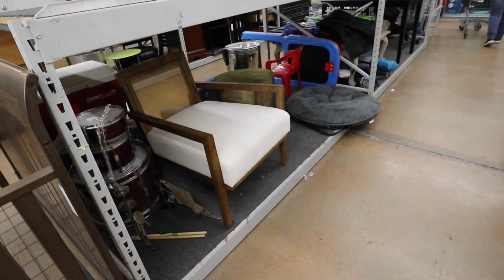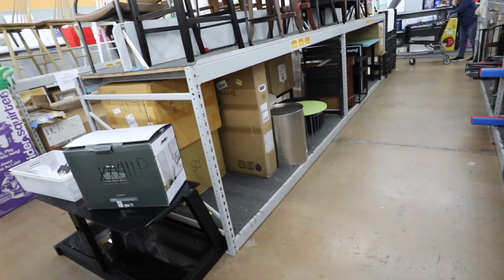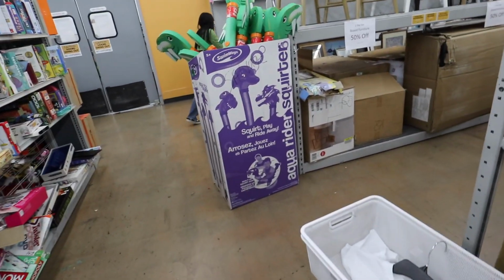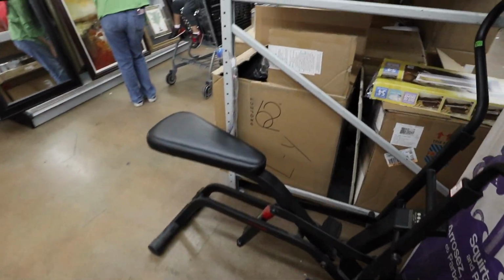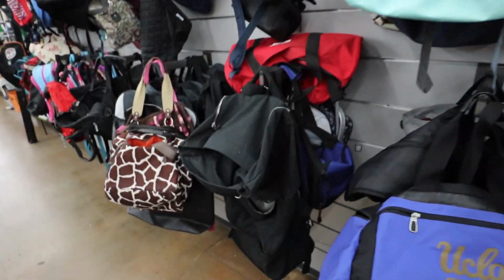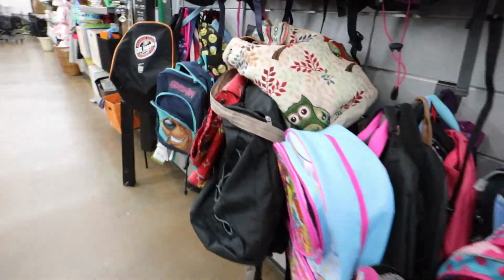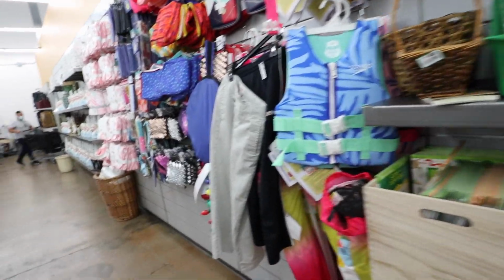So I have this chair. Oh, they have a drum set. All the furniture today is half off too, as well as kids' toys. Actually, it's not all furniture, sorry. Box furniture is half off, so that's what's on sale right now. Let's go through here, see if there's anything in the backpack section. Don't see anything. Let's check out the rest of the store.